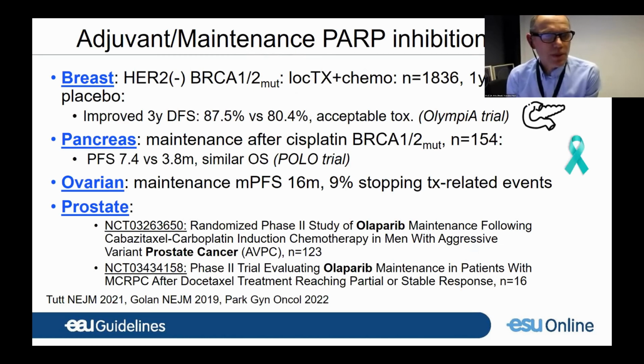So I mentioned, what about maintenance therapy of PARP inhibition? And basically, most of the studies so far are done in non-prostate cancer: breast cancer, pancreatic, and ovarian cancer. Basically, the summary is that all these studies show that PARP inhibition after chemotherapy may prolong survival and give a disease-free survival advantage of roughly 10% in most of the cases. And two clinical studies are ongoing in the field of prostate cancer, as is mentioned on this slide.